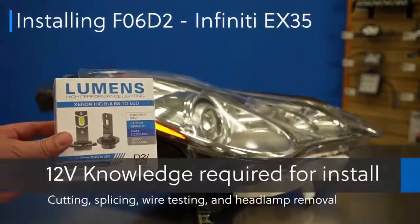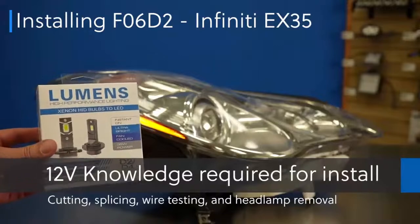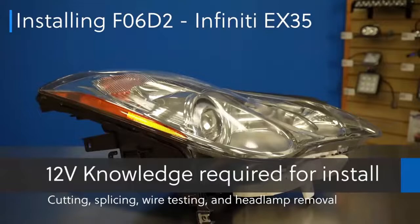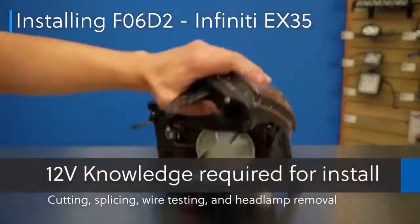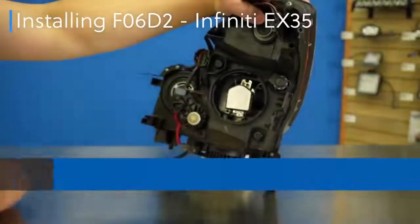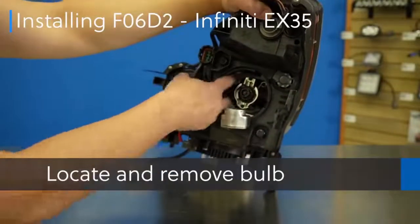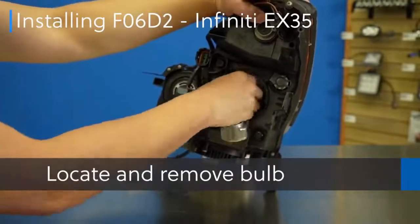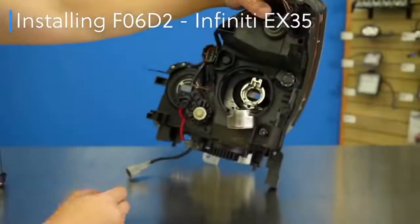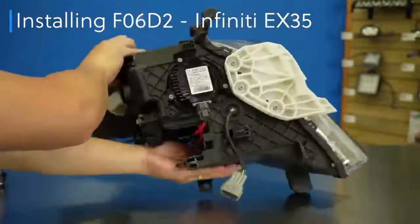Installation is quite easy for those comfortable with 12 volts. Skills include how to tap into a wire, how to measure for 12 volt and ground, how to remove a headlight housing from a vehicle. With the headlight assembly removed, locate the bulb and remove it. Next, locate the ballast for the system.